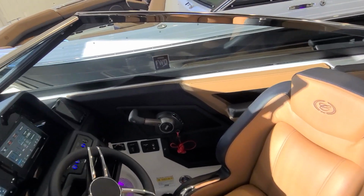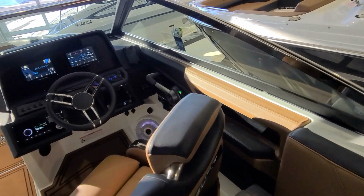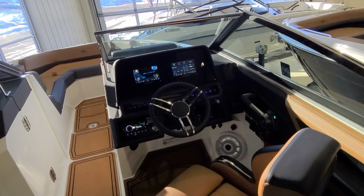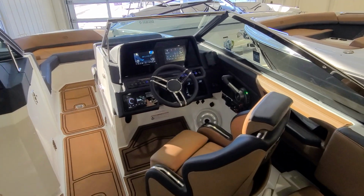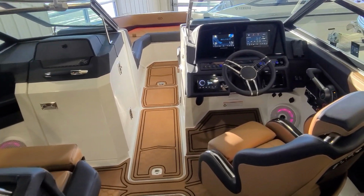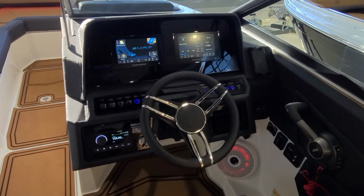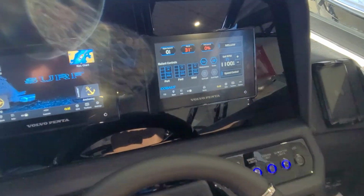While we're over here, we're going to talk a little bit about the helm. Also talk a little about little things like the windshield. Notice how that windshield is squared off. It really does add interior volume to this boat when you stand back and look at it. The interior space is incredible. Work our way over to the helm. We'll be able to talk a little bit more about surf stuff like their dash and their dash controls.